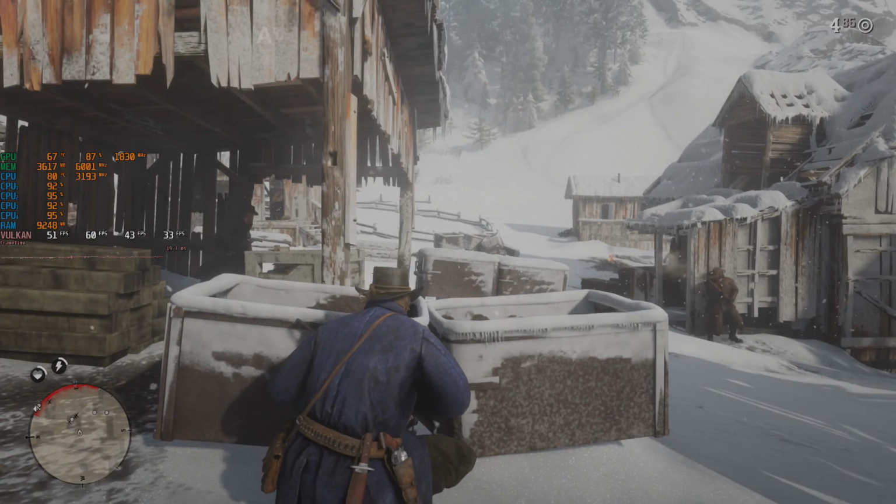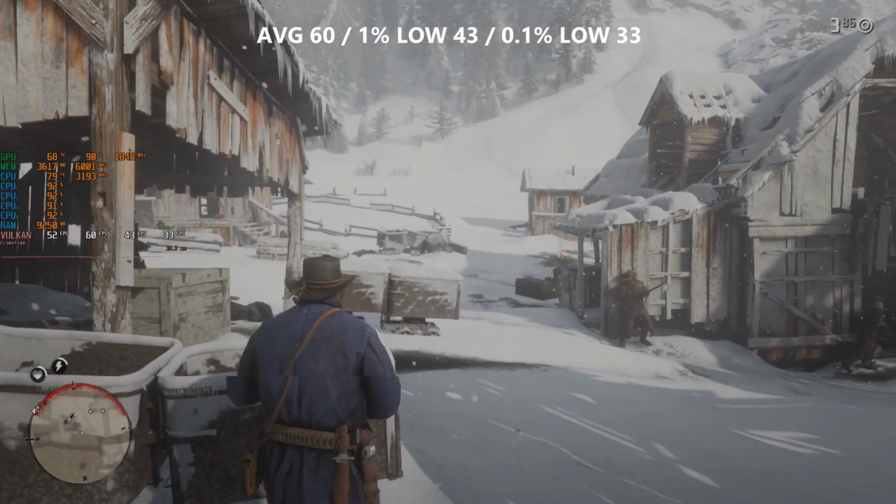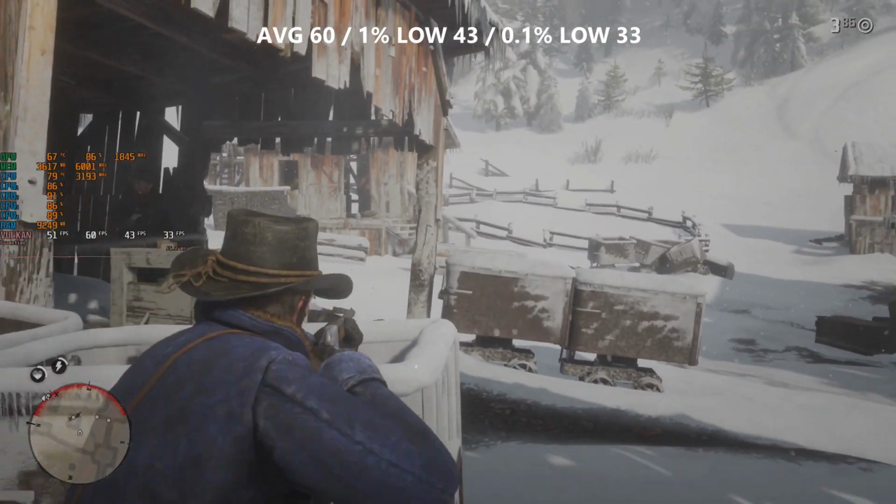We had a Red Dead 60 FPS average, damn that was a lame joke, and the percentile figures were good as well at 43 and 33 dead. Shit, I did it again.